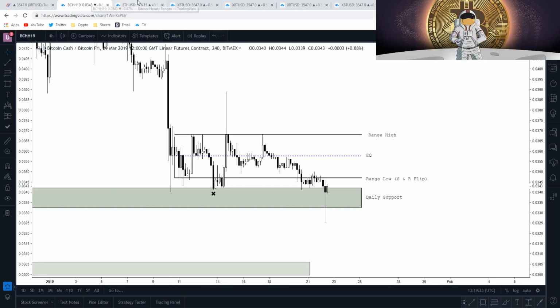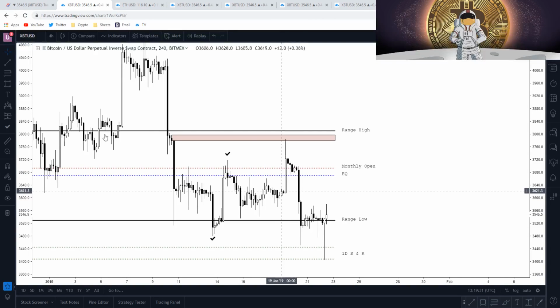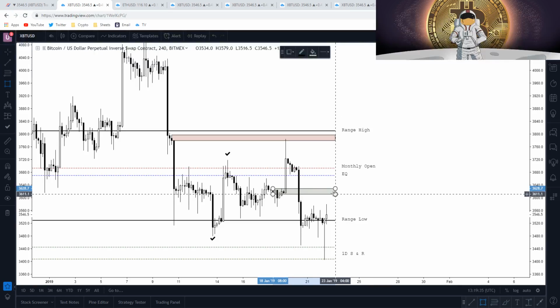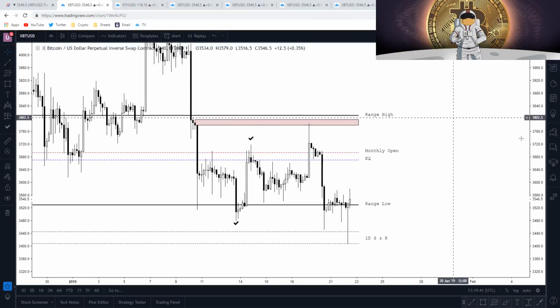And what did I say, 36.30, right? Let's see if that checks out on a lower time frame here on the 4 hour. 36.30. Yep, that's perfect. This would be my next short area as well. So I like that. 36.12 to 36.30. Perfect. So that works out on an intraday level as well.